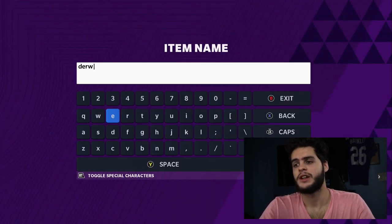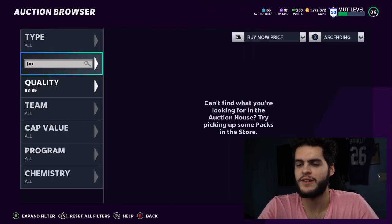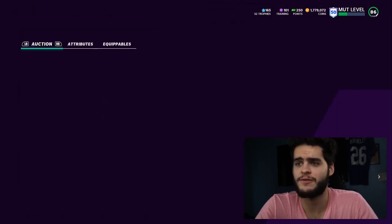Now, the thing with the next guy, again, another guy that's kind of behind, but I still use him to this day. Even as I use him sometimes as a backup, sometimes as a starter. It really depends on my tight end situation. But Jonnu Smith is such a solid tight end for 22K.